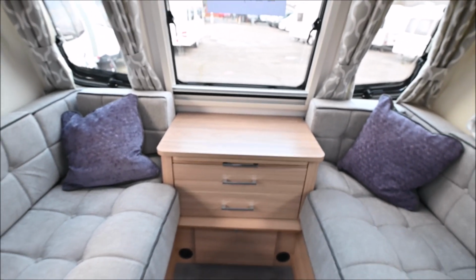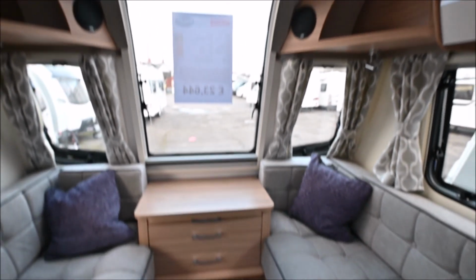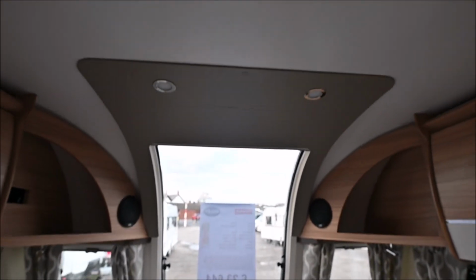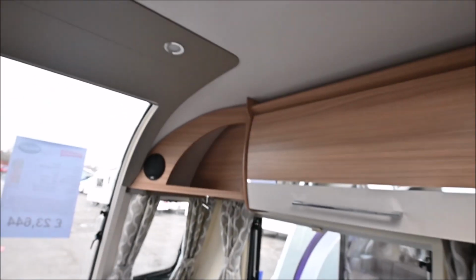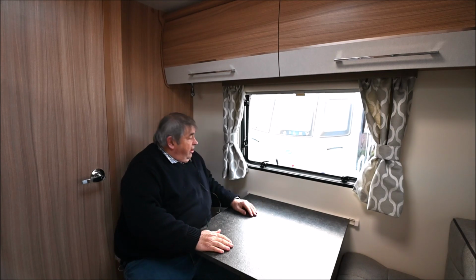But lights in here will be good. You've got corner spot lamps there, and you've got 2 LEDs up in the ceiling here, and also you've got the really high. Well, what do I think of the 640? I think there's a lot of caravan here for the money, to be quite honest with you.